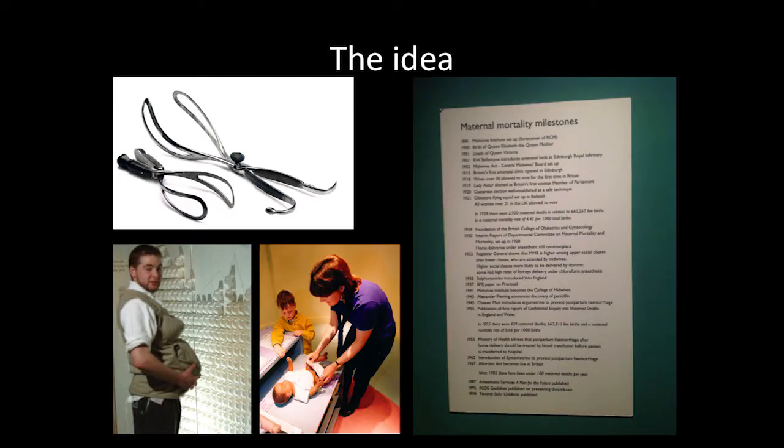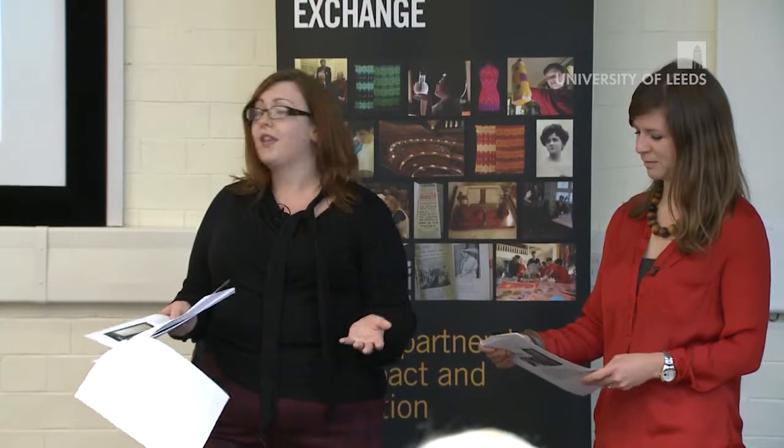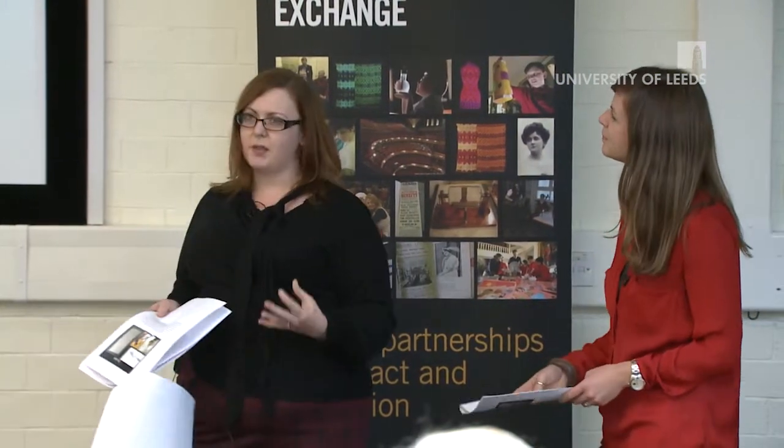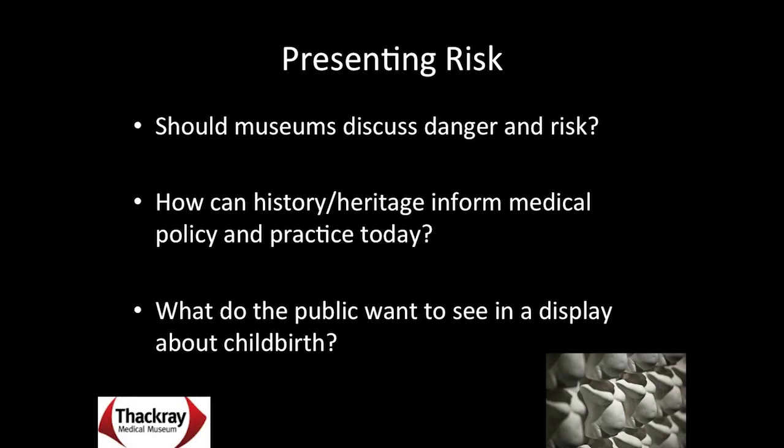So the idea was our displays were looking very, very tired and dated in the Having a Baby gallery. They kind of hinted at the concept of risk because childbirth is inherently risky, and it showed objects that were risky but didn't really explain the risk and had some very complicated statistics. So we were asking, should museums even discuss danger and risk? Is that our place? How can history and heritage inform medical policy and practice today?